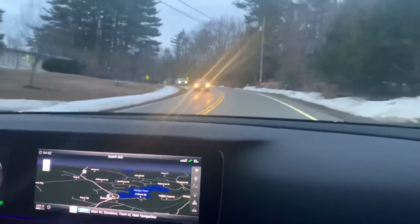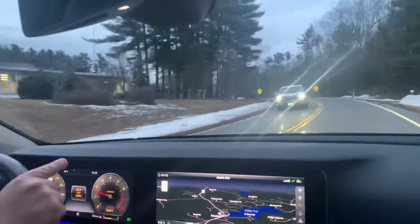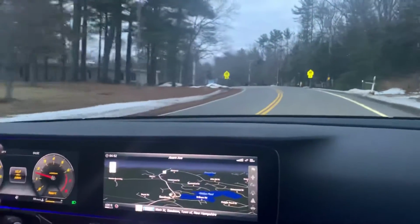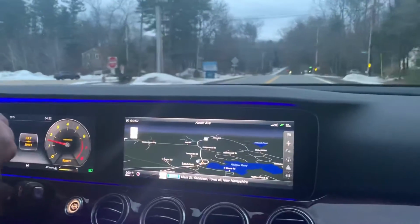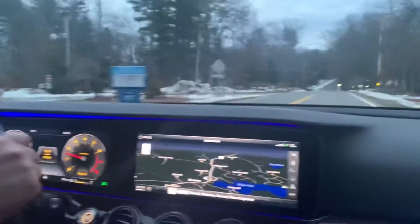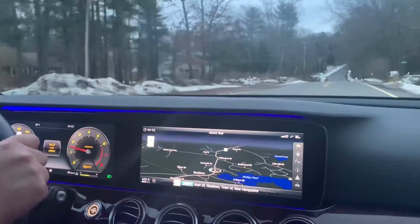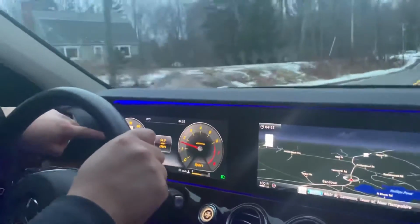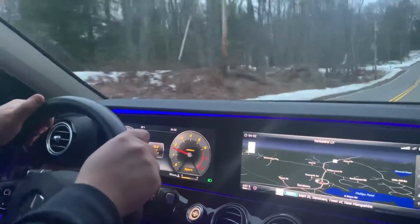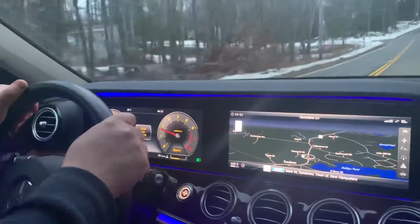You can't see it, but the camera on the front of the car is detecting speed limit signs. So on the heads-up display, I can see that it's telling me the speed limit is 20 miles an hour because we're in a school zone. On the screen here, you can also see that information. So you have 3 places telling you the speed, or 4 if you're counting the road.